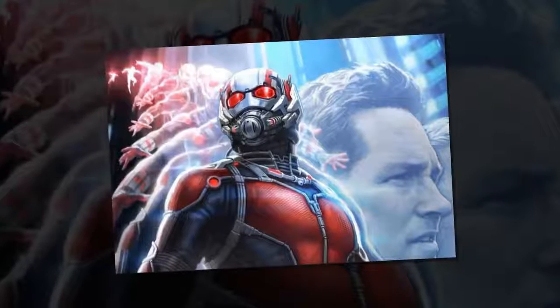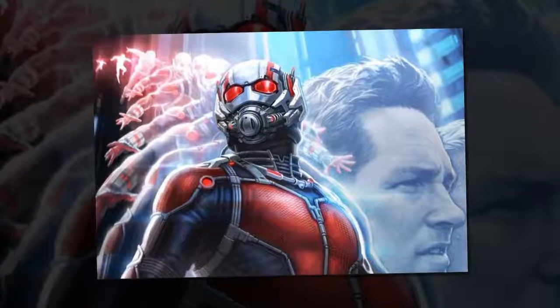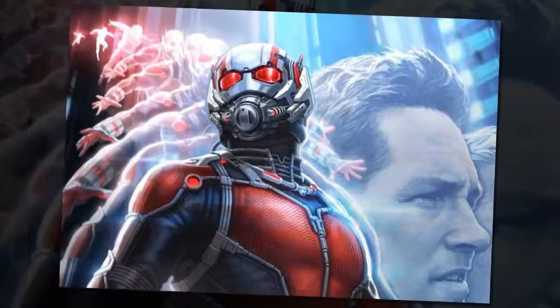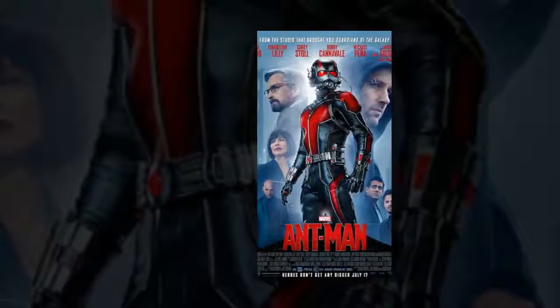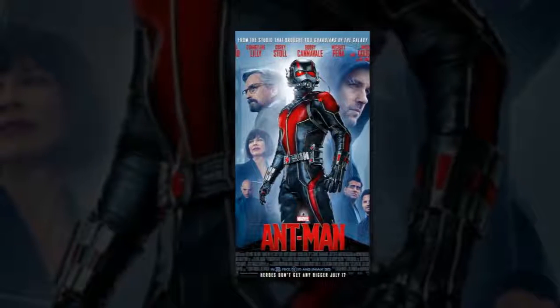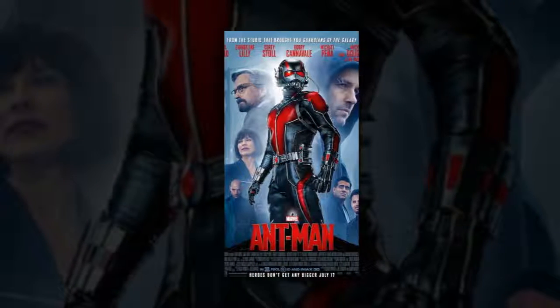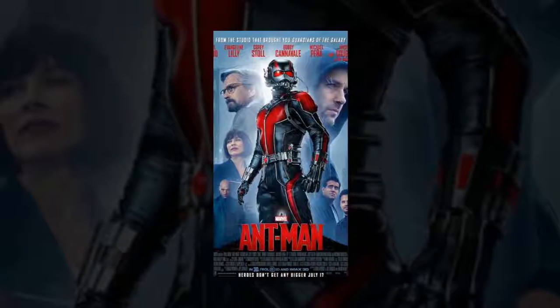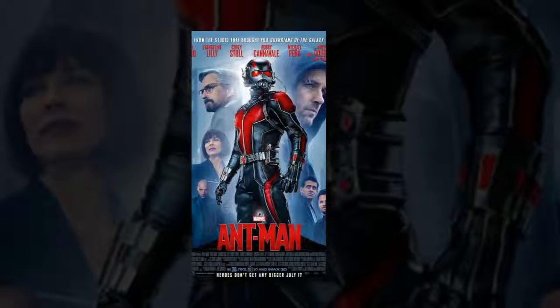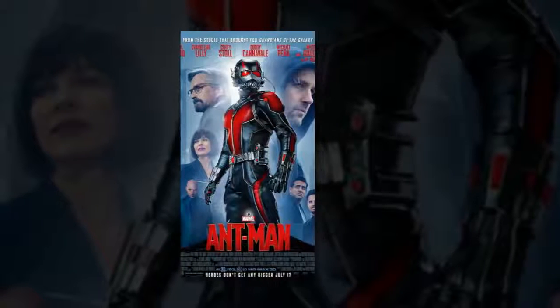Ant-Man. Ant-Man, one of the lesser characters of the Marvel Universe, fans nonetheless love Paul Rudd as Ant-Man. When the movie came out in 2015, the film provided us with a different kind of superhero, which was kind of refreshing in the grand scheme of things. That said, Ant-Man did have its fair share of mistakes.